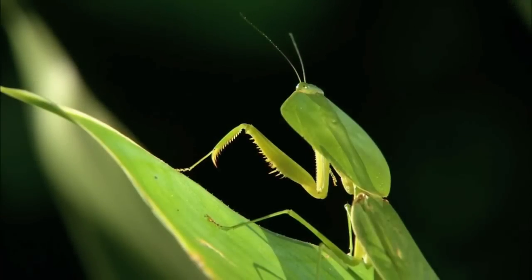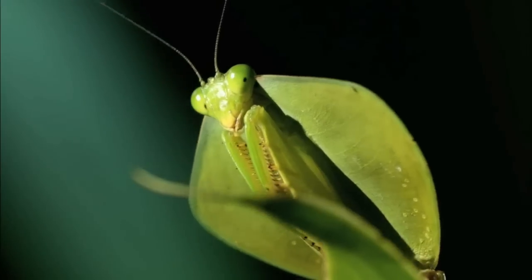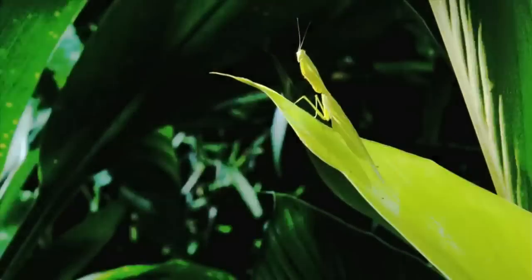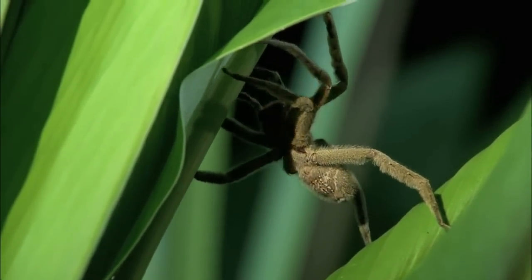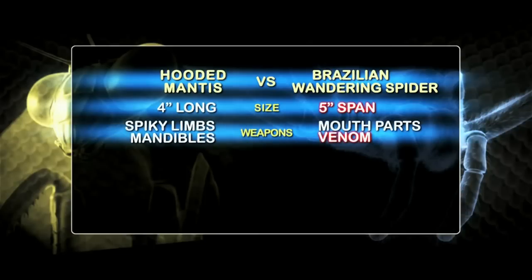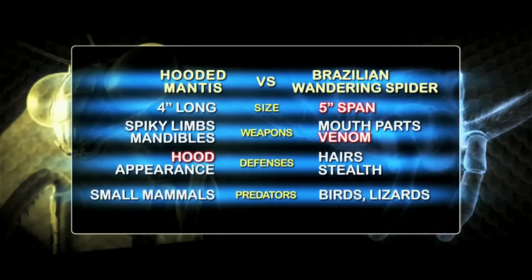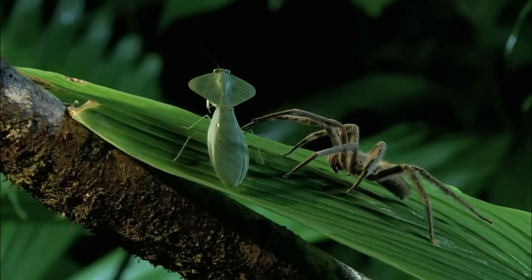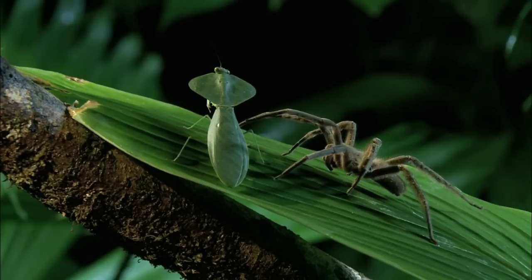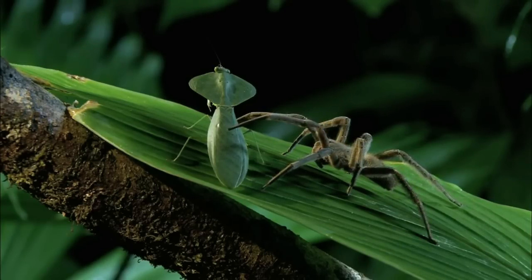In a seemingly peaceful Central American rainforest, a camouflaged hooded mantis is on an undercover assignment. A Brazilian wandering spider is also on a mission to kill. The mantid's spiked limbs and super sharp mandibles are more than a match for the spider's deadly fangs and super powerful venom. The two stone-cold assassins come face-to-face. So close, they are actually touching.